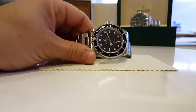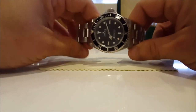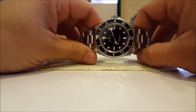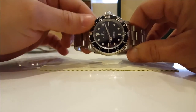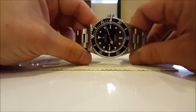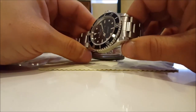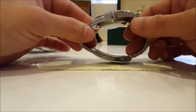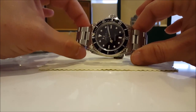Now, the 5513 and the 1680 might be the golden vintage choice of the lot. However, this feels like a classic vintage, although it's just a '94. But it has newer technology, tougher materials, whilst maintaining that awesome vintage look and feel. Just a simple, classic, tough, and timeless piece.